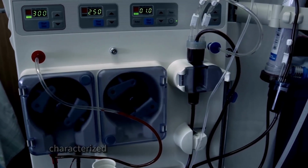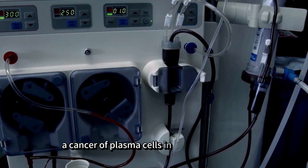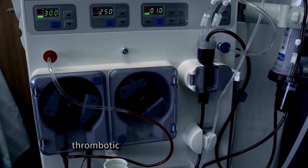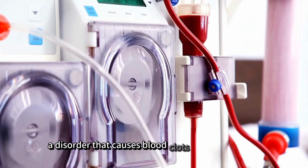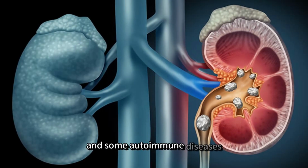a condition characterized by the breakdown of red blood cells, multiple myeloma, a cancer of plasma cells in the bone marrow, dermatomyositis, an autoimmune disease that affects the skin, thrombotic thrombocytopenic purpura, a disorder that causes blood clots in the capillaries, chemotherapy drugs used in the treatment of cancer and some autoimmune diseases, dyes used in some imaging tests, and uncontrolled diabetes, among other factors.